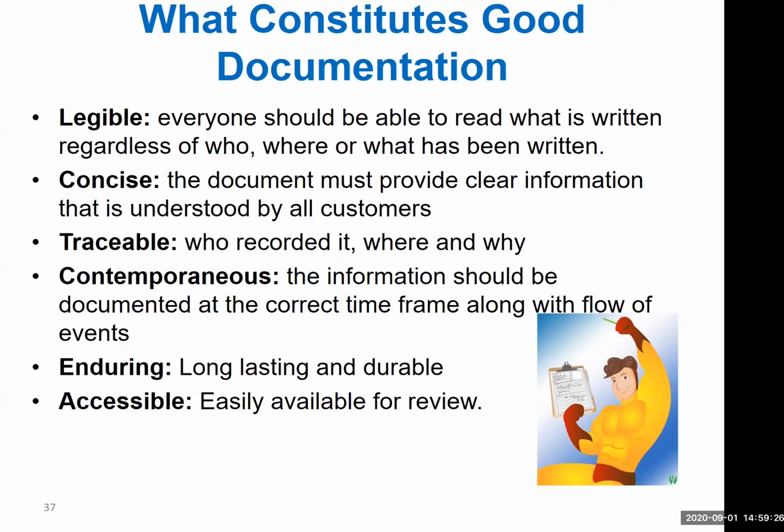Anything that we're documenting or asking for documentation, if we're in an SOP instructing someone to document a time, then we want to be sure they understand that time is contemporaneous, it is the current time. Making sure that our information is long lasting and durable, and making sure that it is accessible, that it is available for review.